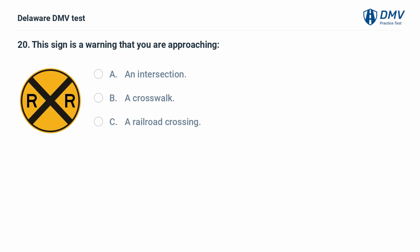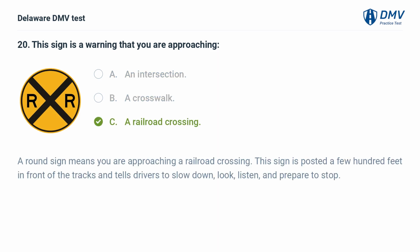This sign is a warning that you are approaching A. An intersection. B. A crosswalk. C. A railroad crossing. C. A railroad crossing. A round sign means you are approaching a railroad crossing. This sign is posted a few hundred feet in front of the tracks and tells drivers to slow down, look, listen, and prepare to stop.